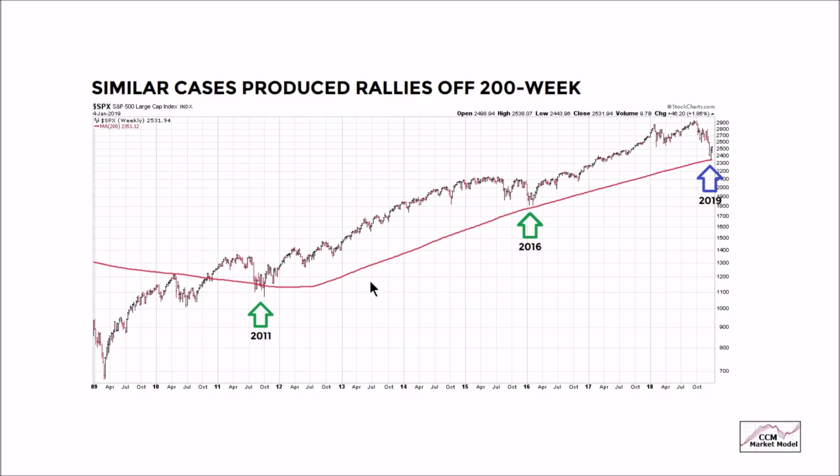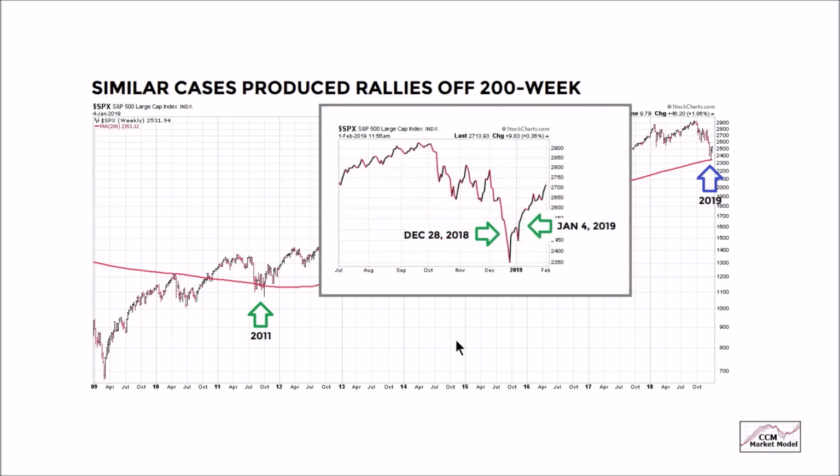Question: if we have seen and presented factual evidence telling us to be open to a low and or a bottoming process, and we've been covering that since January 4th of 2019, why are we still holding so much cash? Well, the short answer is we're allocated in line with the evidence. Given the strength of this bearish trend here, we really haven't seen that much improvement off of the lows.